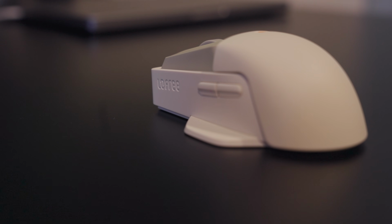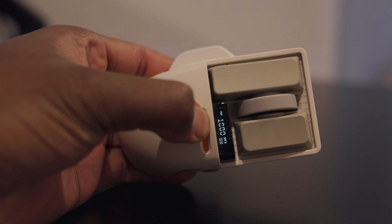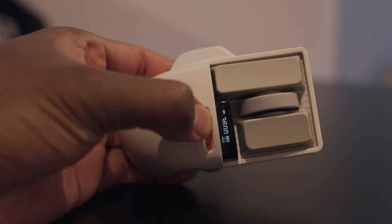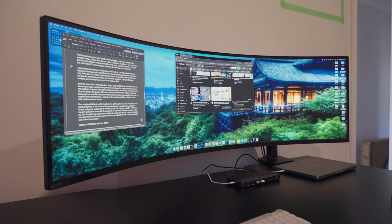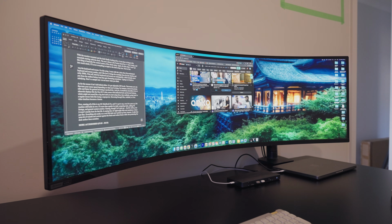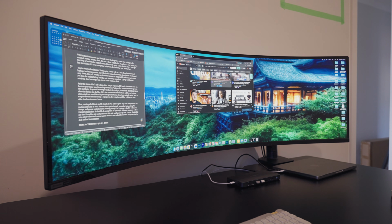As for the mouse, it's not left behind either. It's got adjustable DPI levels, which means you can fine-tune your cursor speeds depending on what you're doing. For instance, slower for precise edits and faster for productivity and browsing tasks. And yes, it transitions smoothly even on wider screens like that of the Neo G9.